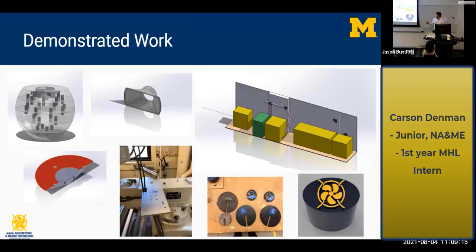I have on this side just a fun little collage, I guess you could say, of some of my demonstrated work. On the right, we have two different models of some of the stuff I'm working on for our drop rig, two different iterations. One is a sphere that used foam layers and a pin frame design. And then just below that, with the nice little red half circle, you can see what is part of a cone that I'm still working on.